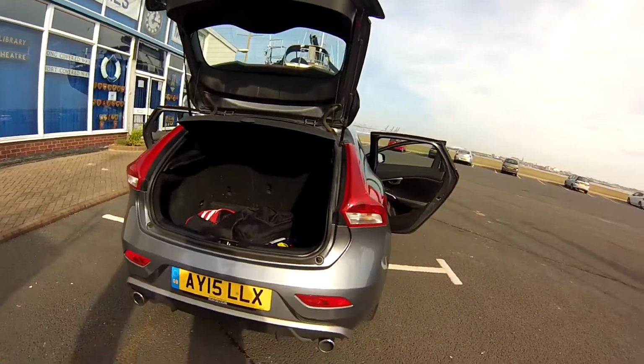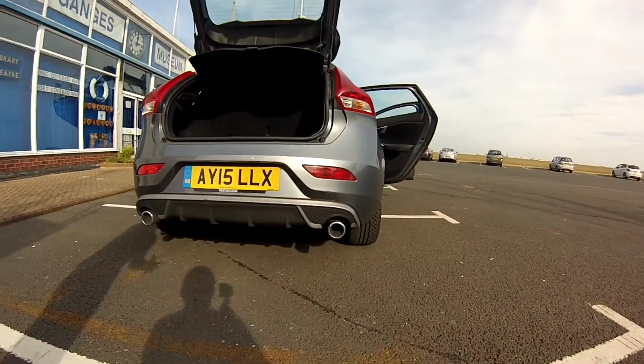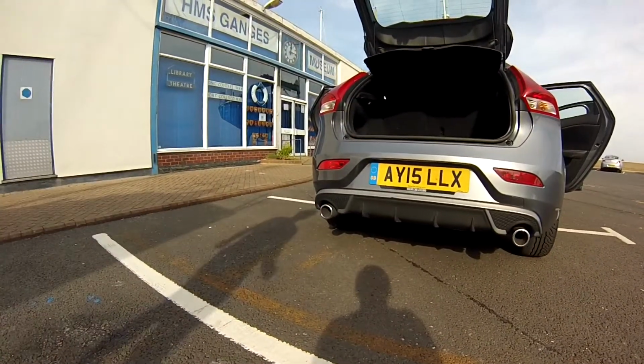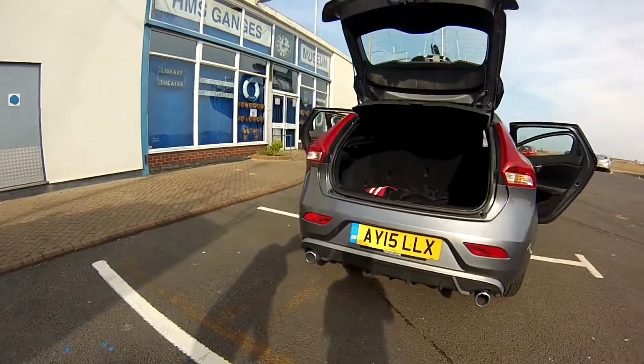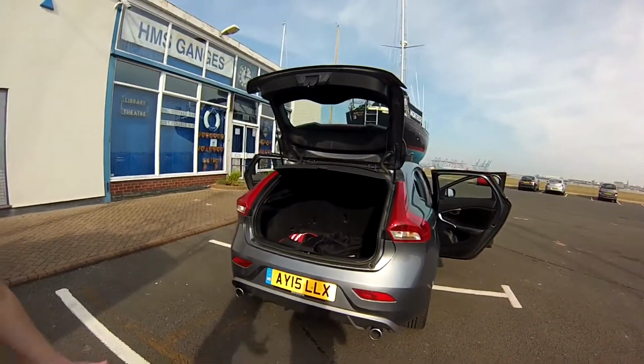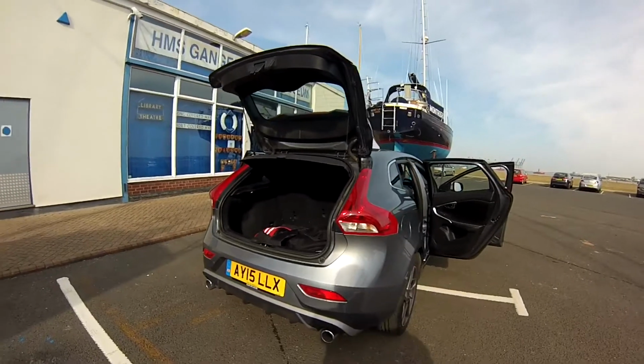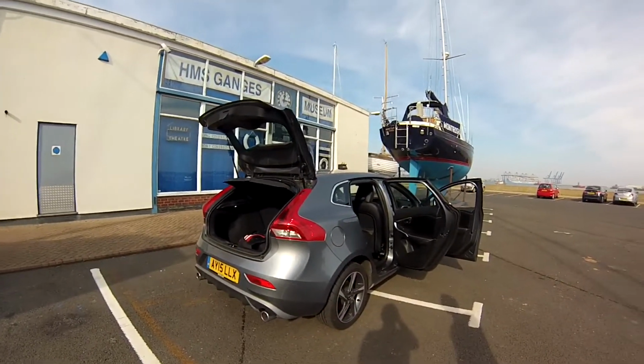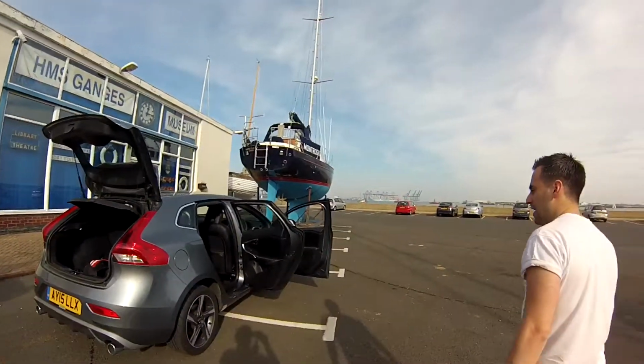It comes with twin exit exhaust out of the factory again, and they are proper nice tips on there as well. And you don't really get much of a note out the back of it, if I'm honest, which is a shame. I think the Golf from the back and out of the exhaust probably does sound a little bit nicer. But they're lovely.